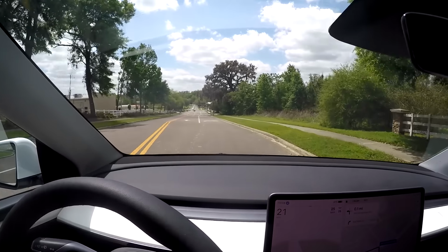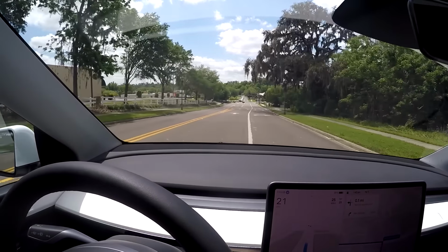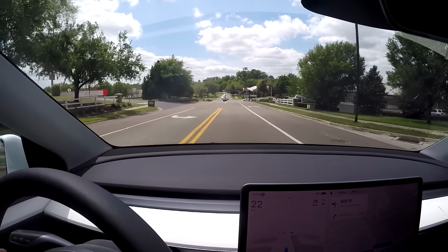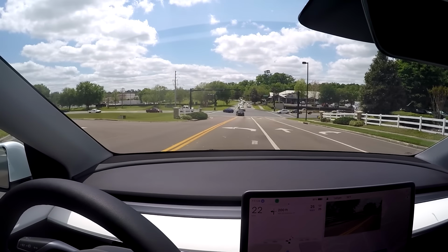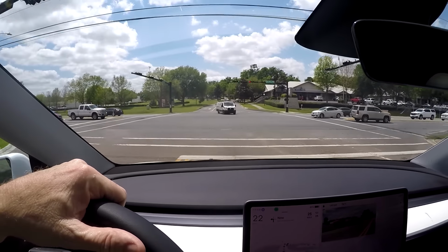Alright, now we're gonna go left. In 500 feet, turn left onto Northwest US Highway 441. A little slow getting over. Now I'd get over like right now. Yep, good. Now turn left onto Northwest US Highway 441. I got the light. Are we gonna make it? Looks like we're gonna make it.